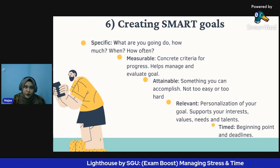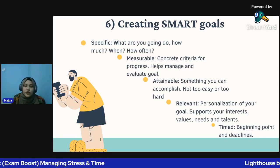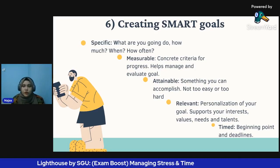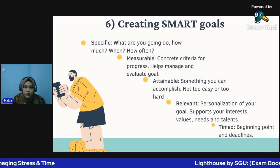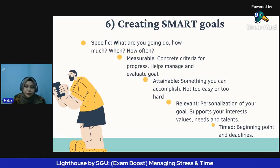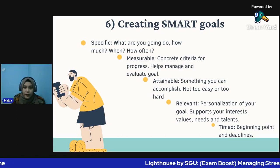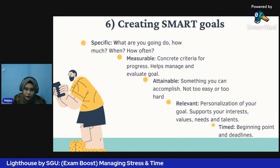And relevant. Make sure your current goal is relevant. For example, you have one assignment which you need to finish by this week, but you have another priority, maybe some video you need to do by this month, but you are too focused on the video or anything else that is not supposed to be your priority. So make sure your priorities at the moment are relevant to your values, interests or the time limit that is set. Make sure you prioritize anything that has a deadline first.